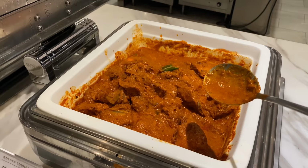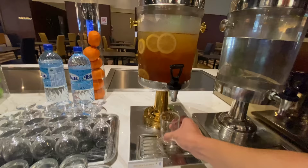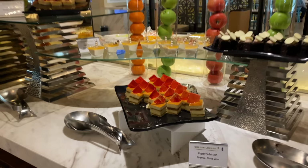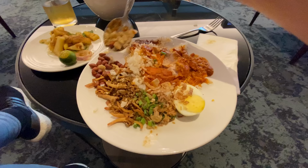By the way, on my flight to Adelaide, Malaysia Airlines did offer me to pre-order my breakfast meal. It's either a nasi lemak or an omelette. Of course, I chose nasi lemak. The food selection here is simply amazing, plenty of choices. Let's try out the laksa broth. It's actually more like a paste. It's really sticky. I'm just mixing my nasi lemak ingredients together, and needless to say, it was amazing.